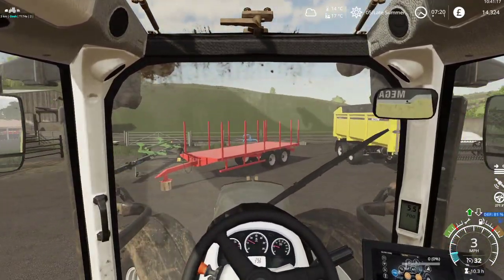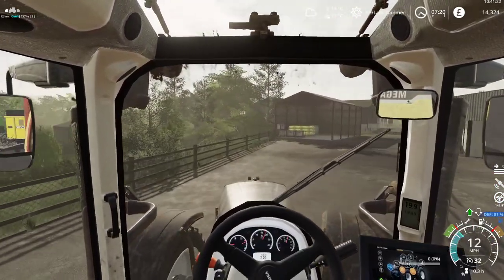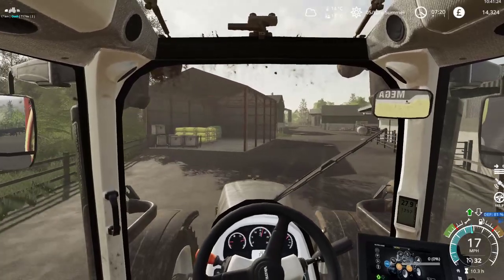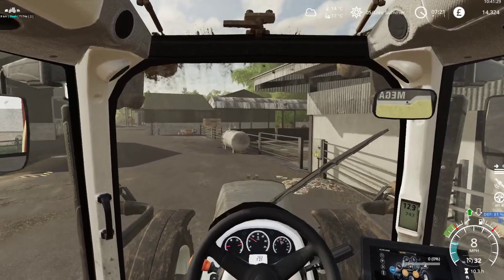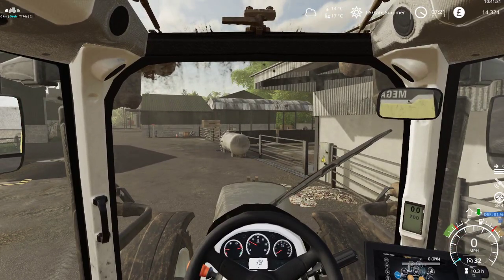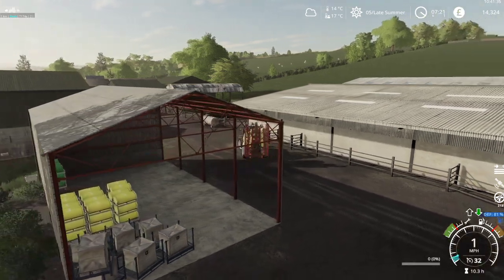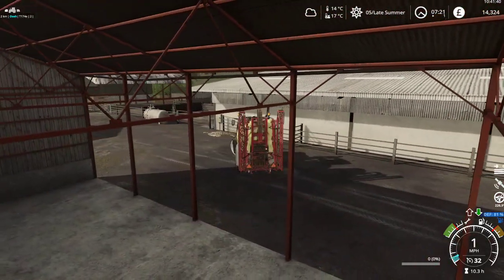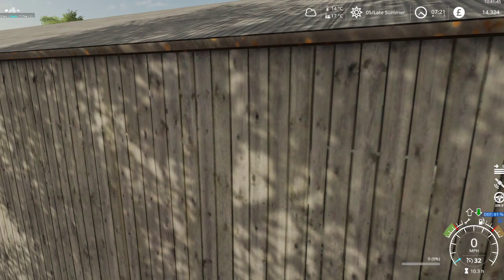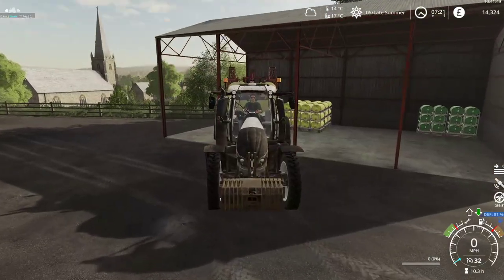Where's the... oh, there's the bale trailer. That's good. I left the logging trailer right in the middle of the stack there. Okay, let's turn the camera around. Zoom in some more. Why not? Okay, there we go.